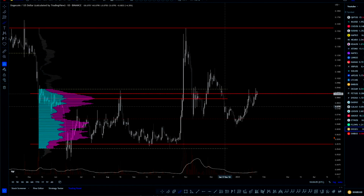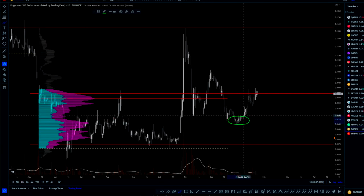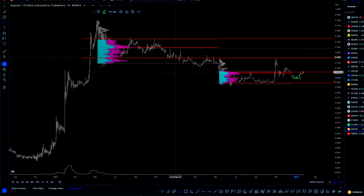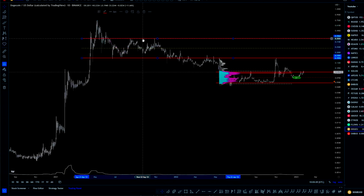Since then, obviously, we came back down. We lost the point of control. We came back down into the EQ. Lovely reaction there. Back up, and we're back up into this local range high. Okay, and we're tagging the value area high as well of this local range. Obviously, the move before was tagging the previous range before ultimately the breakout. So let's clear some of this up, and let's see what could happen from here.